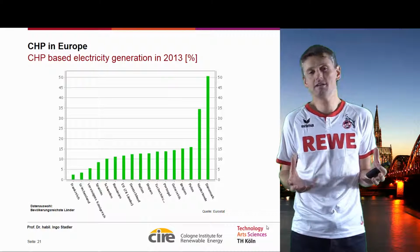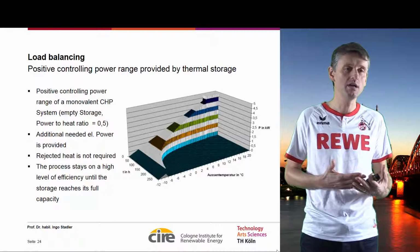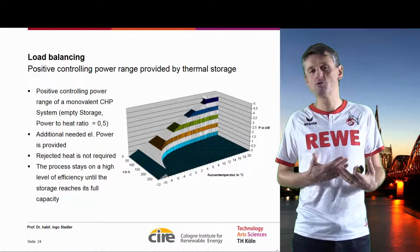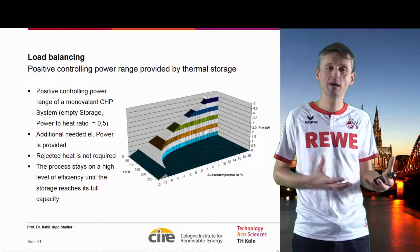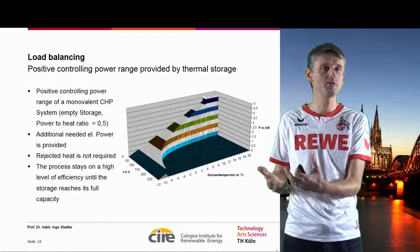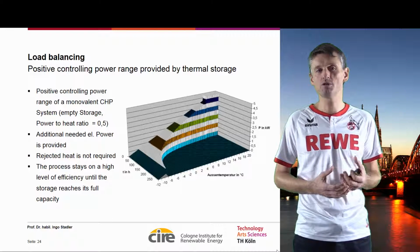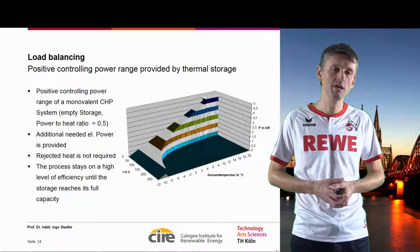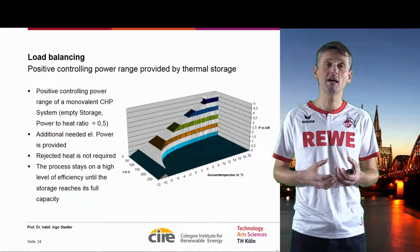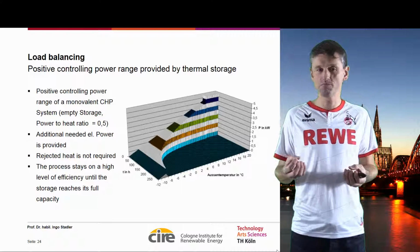But let's discuss here now why it is so interesting having CHP as a source for control power that we need today and need in future when we run our system on wind and solar. And what we see here is the positive control power range a CHP unit can give. And that depends, for example, a lot on the outdoor temperature.